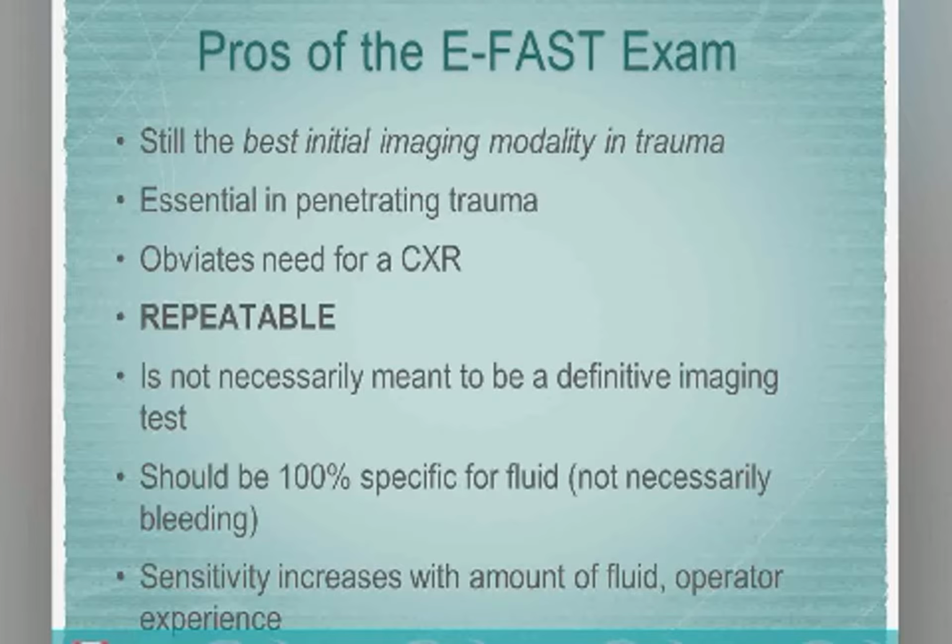It's not necessarily the definitive imaging test. It historically was just a way to replace the diagnostic peritoneal lavage. It's that and a lot more, but it's not a CT scan. So you're not going to see everything on your FAST. You're just going to see what you need to know in the most important time period. It gets better as you get better. So as you do more of these and you pick up the probe, you'll learn how to do them better, and it gets better as you get better.